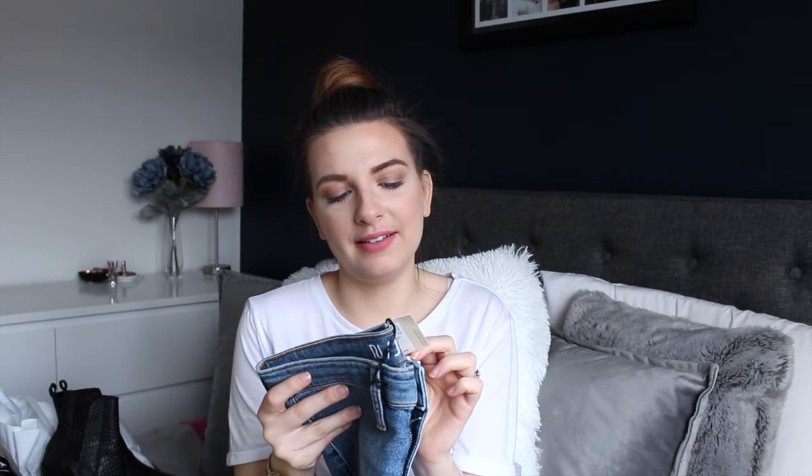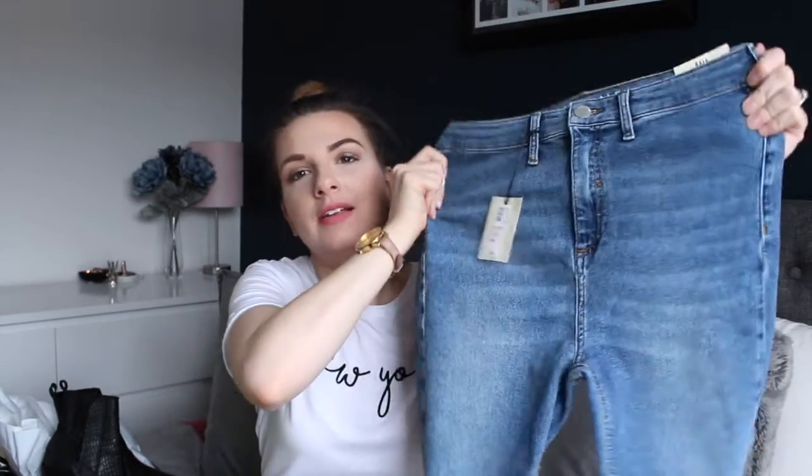It's K-A-I-A, so I'm thinking I'm saying that right, and they are the high rise disco skinny jeans. I got them in a 12 regular, and they were £35. I don't normally spend that much on a pair of jeans, but these fit like a glove. I tried them on in store and I was obsessed.